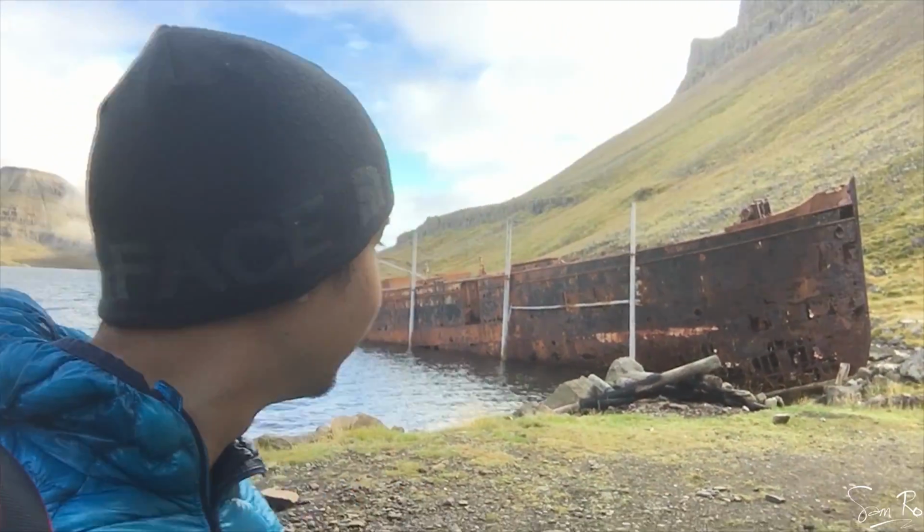So I'm right in an abandoned herring factory. There's another boat that's just ditched right there. This is a town called Djupavik. I don't know if I'd be able to go inside. That's the view of the ocean. I'm trying to find a way in.